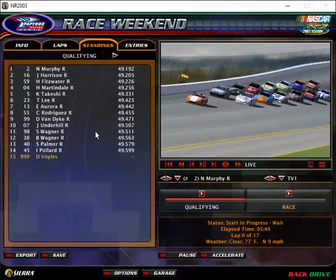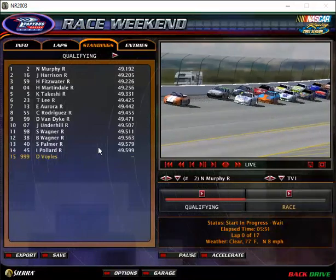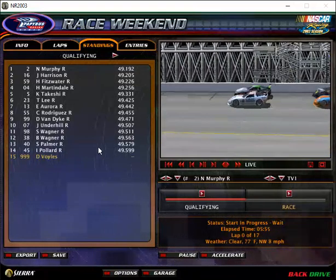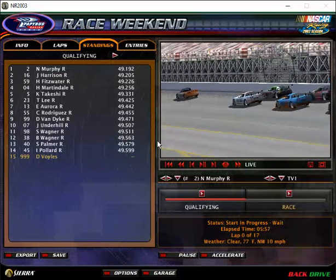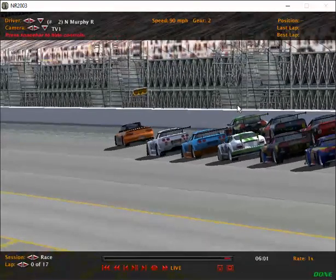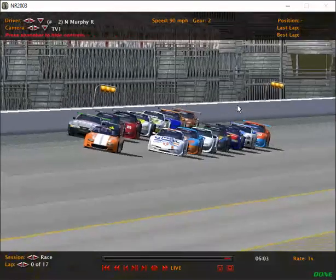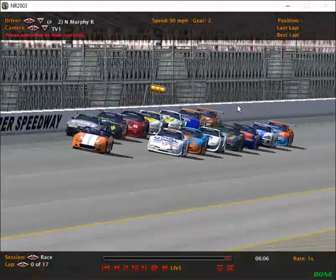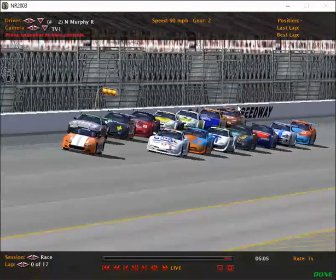Then we have Summer Wagner. Let's see here. Blake Wagner. And rounding out the field, Sebastian Palmer and the Amateur Series champion from 2023, Ingrid Pollard. That is your 14 cars that will take part in this Rookie Bash, or Rookie Showcase, I should say.